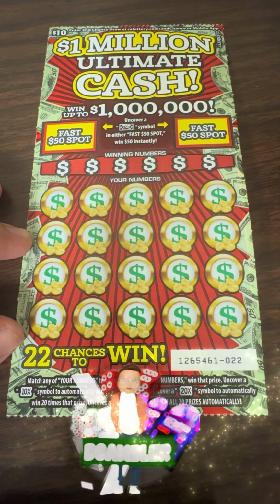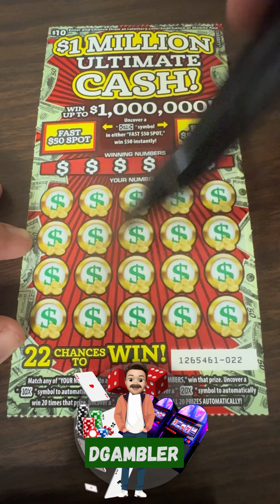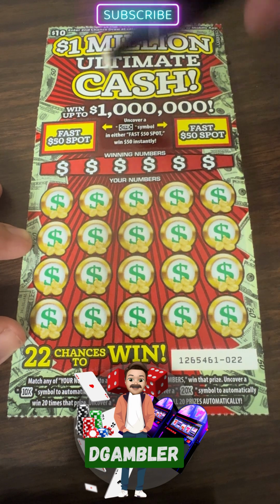My name is Sam I Am, and today we're playing the $10, 1 million ultimate cash scratcher, where you can win up to $1 million. We got three game boxes. The first one right here, where we have 22 chances to win, and the one on the left, and then the other one on the right, where we can win $50 if we uncover a $50 spot.